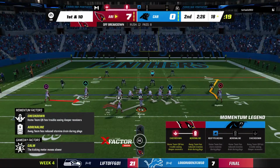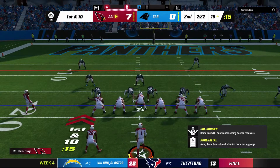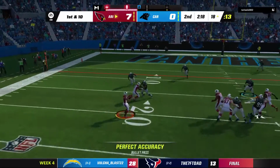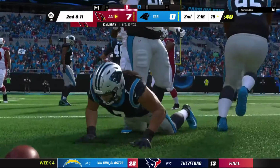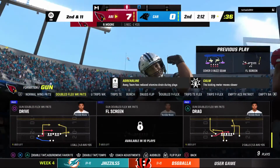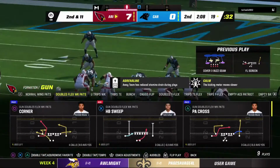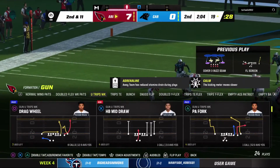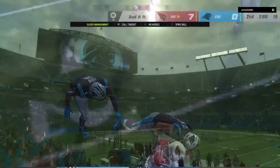So from inside the 20, here's 1st and 10 at the 18. From the red zone, here's the Heisman Trophy winner, Murray. And they'll lose yardage here. Knocked back to the 19-yard line. He was unable to shake free there, and they'll cover him for a loss of a yard. As a defense, you're more balanced when you're in zone coverage because you're able to keep your eyes on the quarterback and see the play develop in front of you.